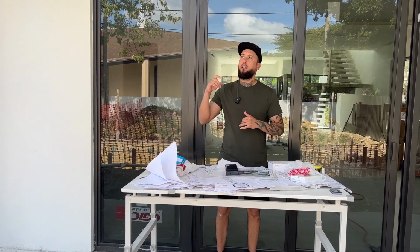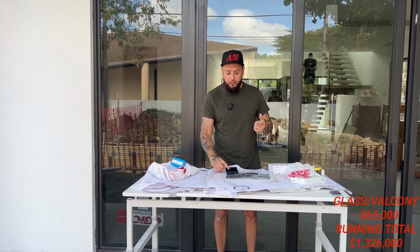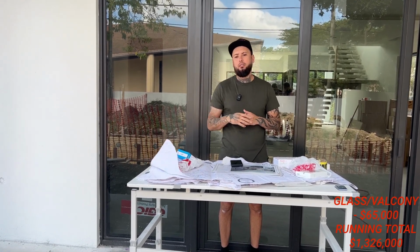Then we have the glass railings. So we put glass railings on all 3 balconies on the outside, and we have glass railings on the inside and along the stairs. So it's a lot of glass, and this is impact glass because it has to go for the exterior. So for the glass, all the glass included was $65,000, and that's included for the installation and the manufacturing of the glass.